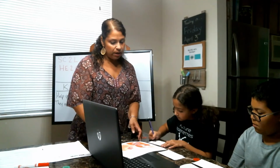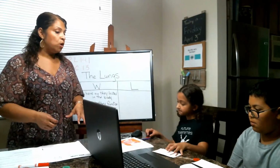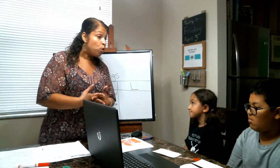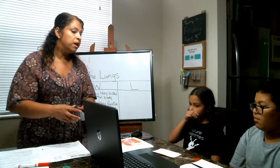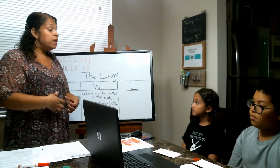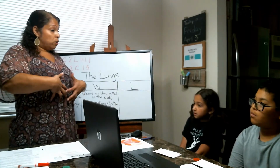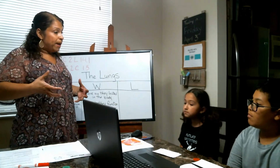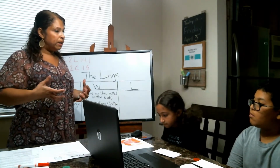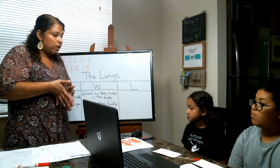Good job spelling. Good job following directions. Okay, so these parts work together. There's actually more parts, but we're not going to focus on those today. I really want to focus on the lungs today. But the diaphragm is a muscle that actually when you breathed in, you felt your chest goes up and it goes down. Your diaphragm helps to expand so that the lungs can bring in the air. And then when you breathe out, they get smaller again, okay?